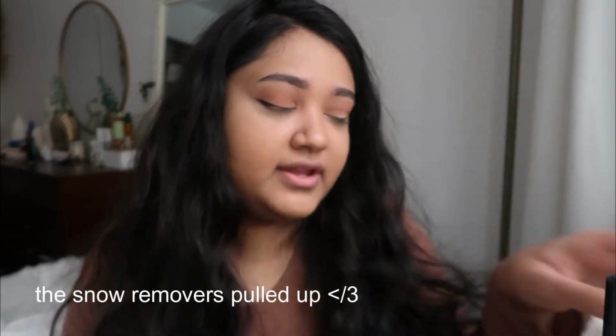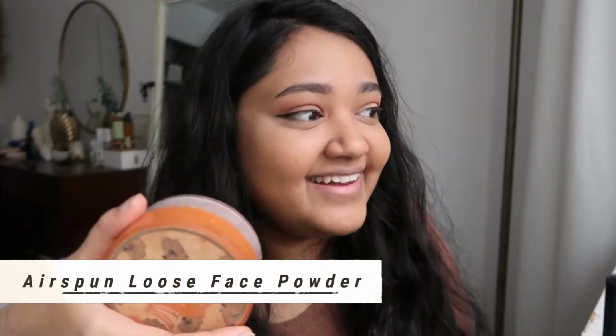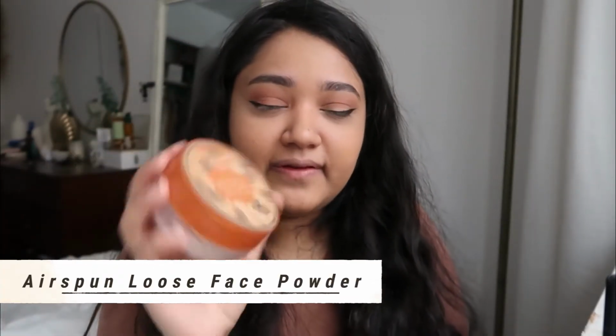This is a major brow moment. Oh my god, what the heck? Okay, but before my concealer dries out, I'm gonna set it with the Airspun Loose setting powder. It looks busted because she's also very old.